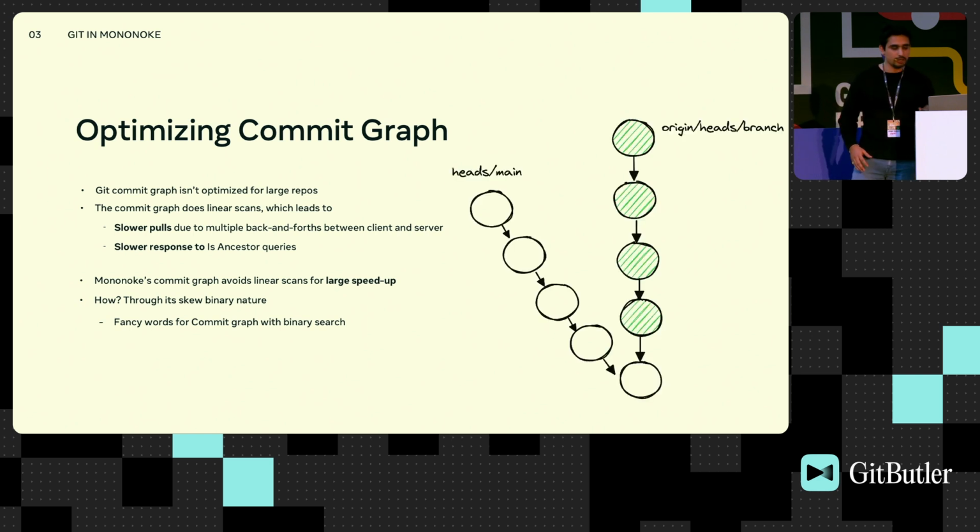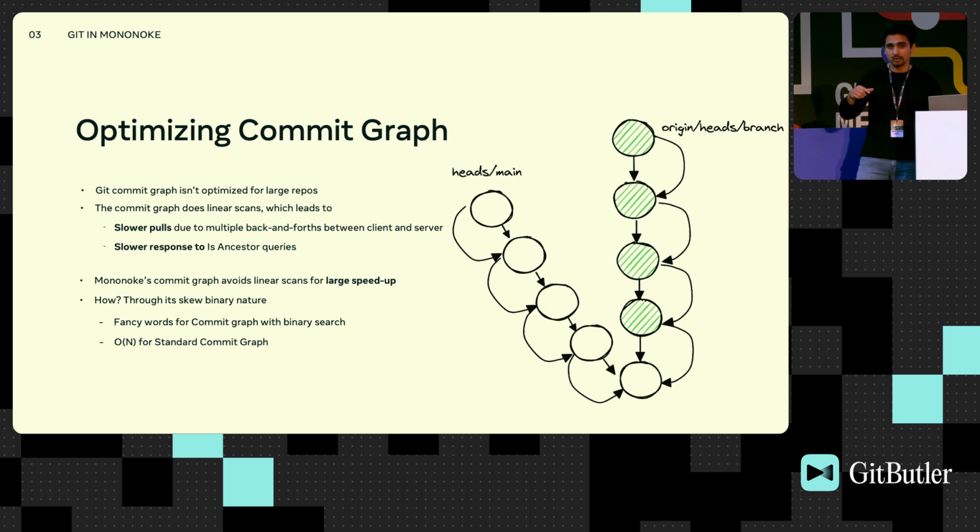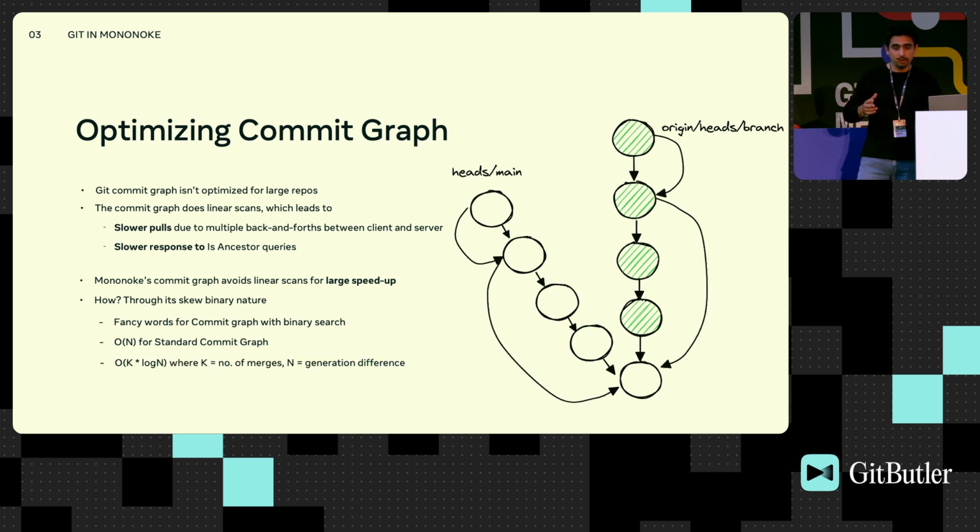So let's say that you had a commit graph like this, with the client having a ref heads main and the server having the ref heads branch. From looking at the visual representation of a graph, you can easily figure out that the common ancestor, or the common commit here, is the one at the bottom, and the set of commits to be sent from the server to the client are the ones shaded in green. However, with a standard commit graph, to arrive at the conclusion would require touching every single commit. And so it's easy to see why it does linear work in this case. In contrast, Mononoke's commit graph touches far fewer commits to arrive at the same conclusion, performing logarithmic work.